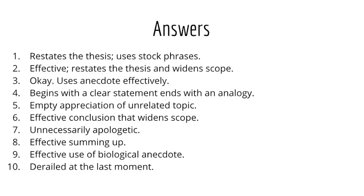The official answer says it restates the thesis and widens the scope. The third one is okay. The fourth one begins with a clear statement and ends with an analogy, which, for me, isn't necessarily the strongest, and I say that because it comes across to me as if all it's saying is science sometimes happens by accident, which, maybe it does, but it depends on the paper that came before. The fifth one is definitely weak, and hopefully you can see the comedy in this.